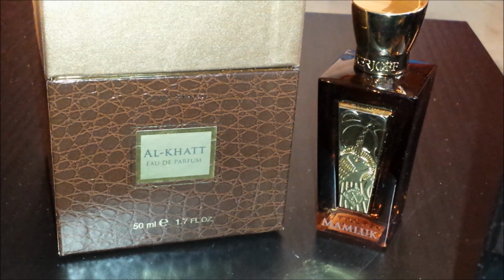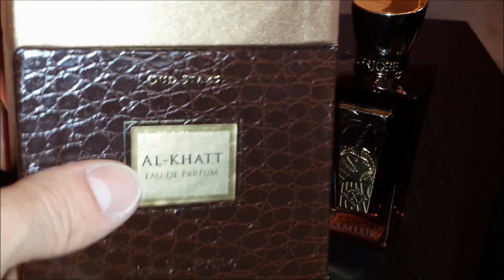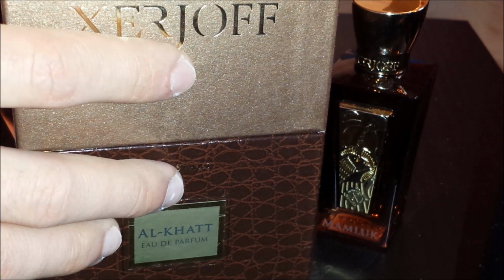Mamluk by Xerjoff is only available in one size, and that's the 50 milliliter, and this fragrance is only available in eau de parfum concentration. Now, first off, I want to mention that I actually don't have the box for this fragrance. This is a tester, but I'm fortunate enough to own another Oud Stars Xerjoff by the name of al-khatt, so I'll be showing you the presentation for al-khatt.